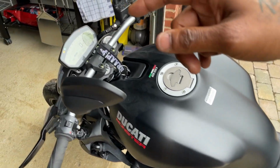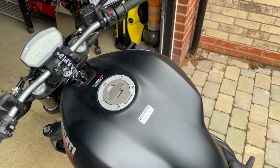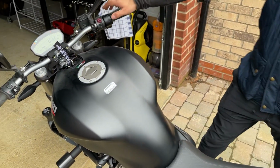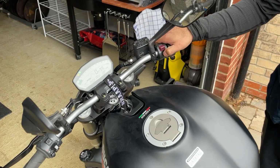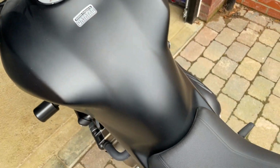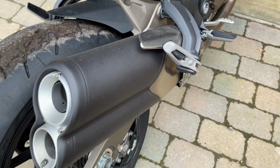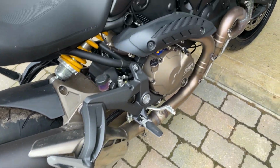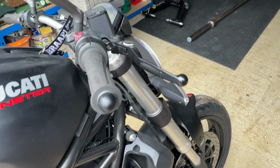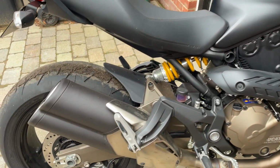I think we're going to fire her up, see how she's sounding on the stock exhaust. You want to fire up for me, Sam? Yeah, let's fire her up, man. Hear what she's sounding like. Oh, listen to that. Beautiful, man. Even on the stock exhaust, it still does sound sweet, man.